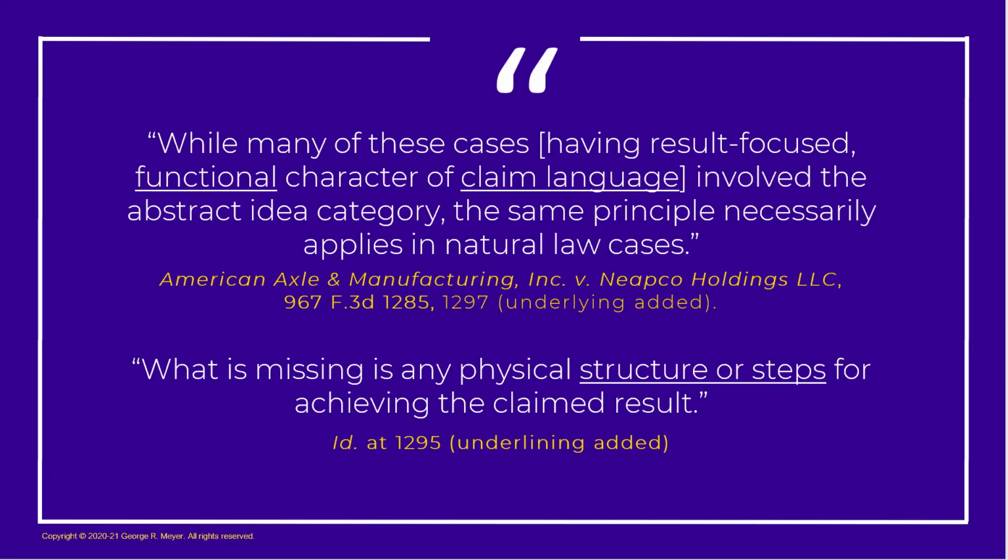The majority further states that many of the recent Section 101 cases were recited. Many of these cases having result-focused functional character of claim language involved in the abstract idea category, the same principle necessarily applies to natural law cases. What the court is saying is that all these cases we have on abstract ideas also apply to natural law cases.